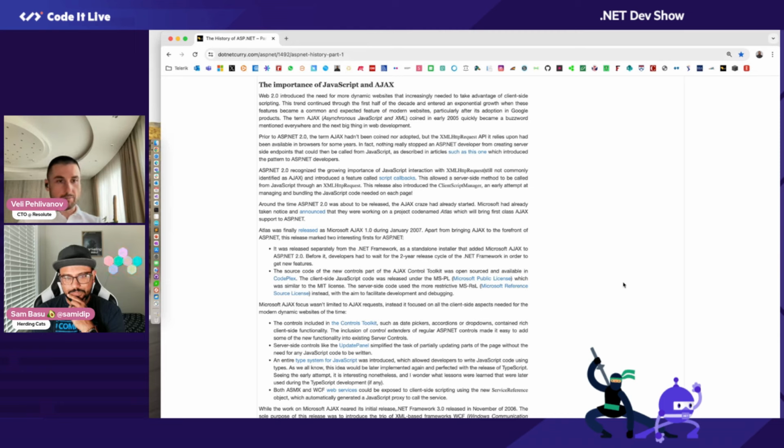And now with Ajax, Microsoft said, okay, now for the first time you're distinguishing between two different types of client server communication. One is the full page load or postback, and the other is a partial reload or partial postback. And then developers slowly started thinking, okay, so there's this thing called client server communication, and maybe we need to start thinking about it, right?